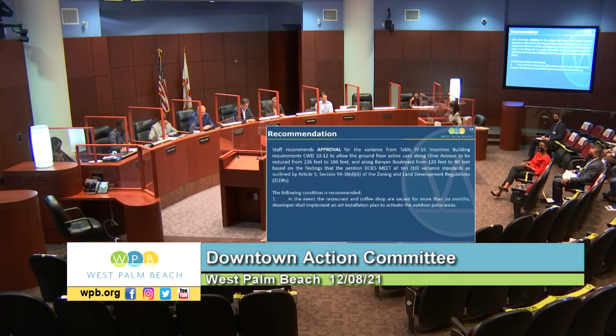And then regarding the variances, staff also recommends approval for the variances from table 455, incentive building requirements, to allow the ground floor active uses along Olive Avenue to be reduced from 236 feet to 186, and along Banyan Boulevard from 120 feet to 80 feet, based on the finding that the petition meets all the 10 variance standards as outlined in Article 2, Section 9438D6. The recommendation of approval for this one is that in the event the restaurant and coffee shop are vacant for more than 6 months, developers shall implement an art installation plan to activate the outdoor patio areas.